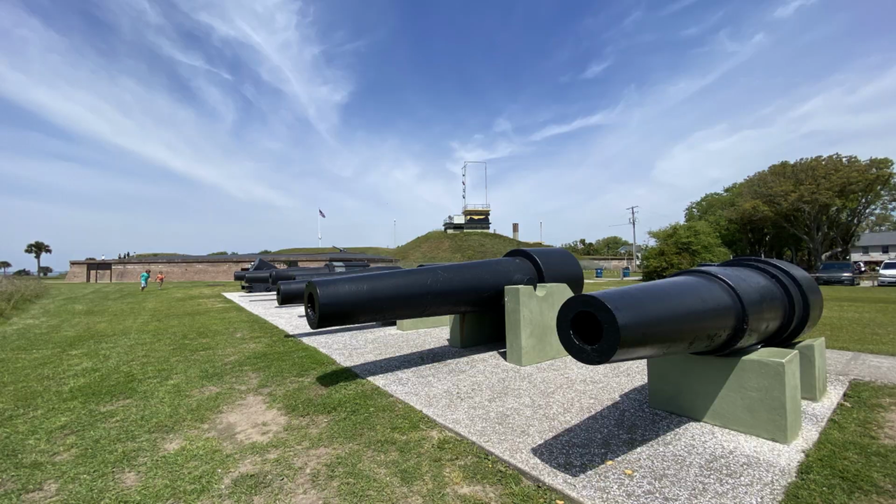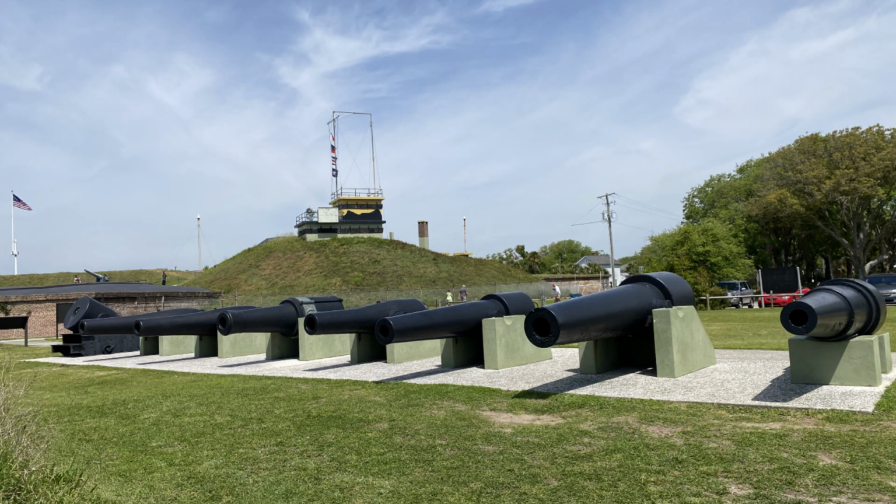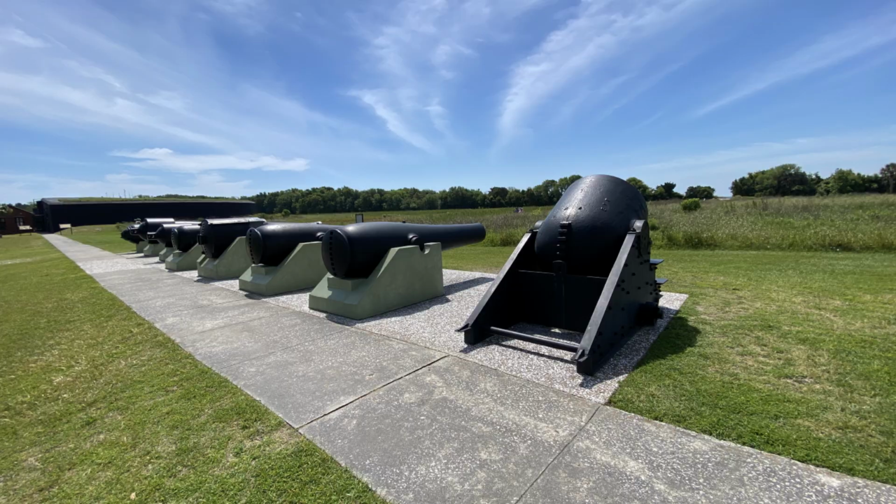You can walk around outside the fort. There's an amazing historic cannon display. Now, if you want to visit the inside, there's some great displays there too. It is a National Park Service facility, and so there's a small fee if you want to go inside. But definitely worth checking out the fort and that area.